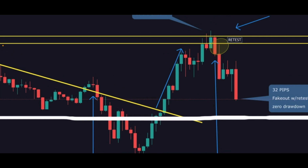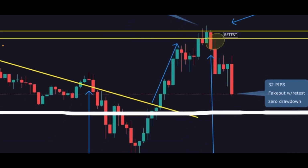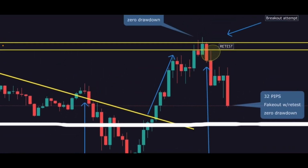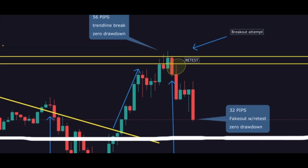And then I did not do anything else. I went to bed. But I'm just pointing out the different opportunities. You had an opportunity for a breakout to the bottom. You had an opportunity to break out over the trend line. And you had an opportunity for a reversal at the top with the fake out strategy.